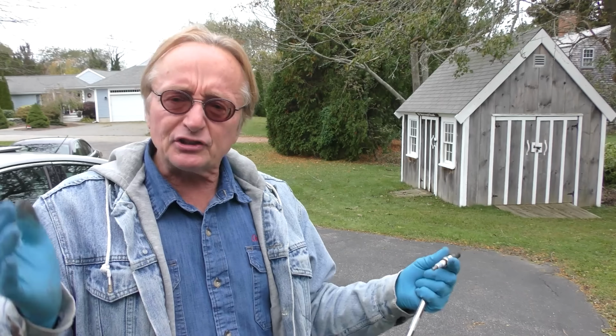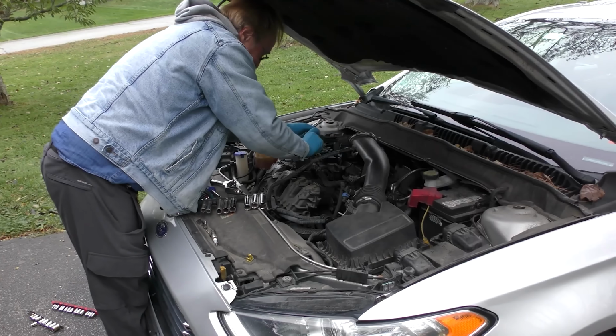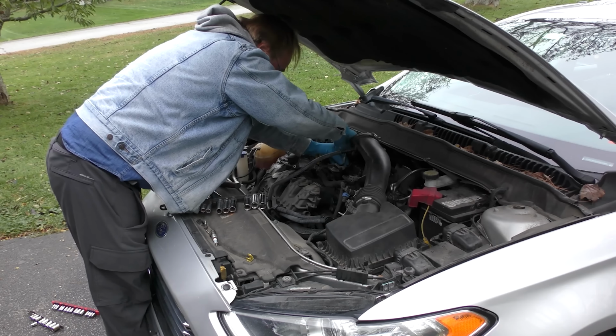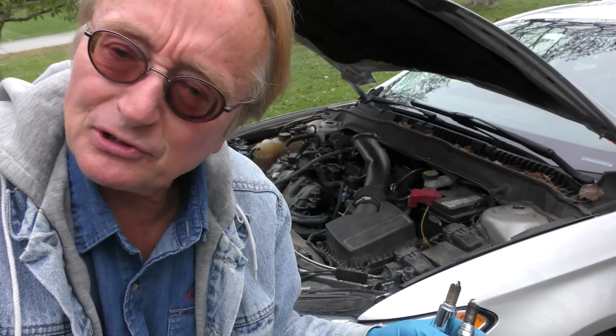Let's just pull out another, see if they're all exactly the same. Off we go. And lo and behold, this one's never been changed either. It's all worn out. Now, not as badly as this, but still, she's paid to have them changed. The people just didn't do their work.